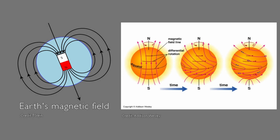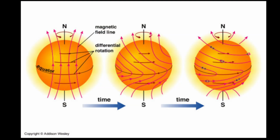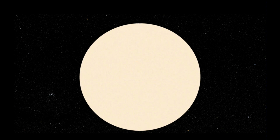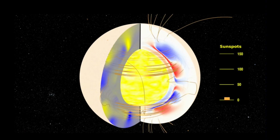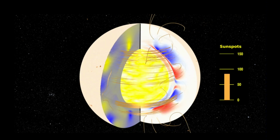So the Earth is mostly a solid. It rotates as one body, but the sun is a ball of plasma, so it's electrical goo, right? The top bit rotates more slowly than the equatorial bit, so you're stretching these electromagnetic field lines all the way around, and they stretch and stretch and stretch. Eventually, they get all wound up, and they start snapping. They snap to the surface, and we call those sunspots.